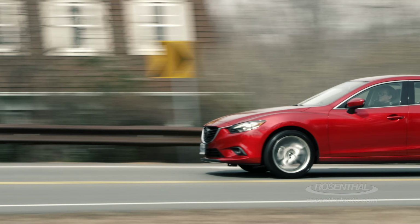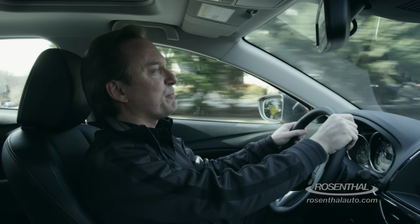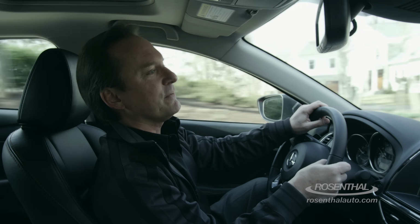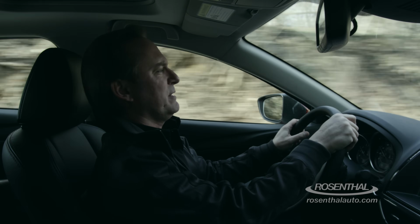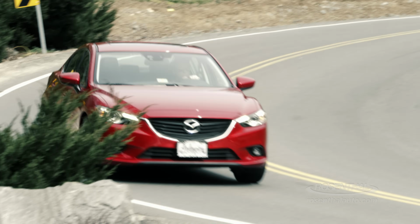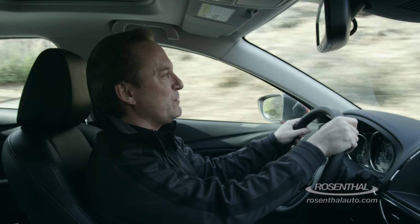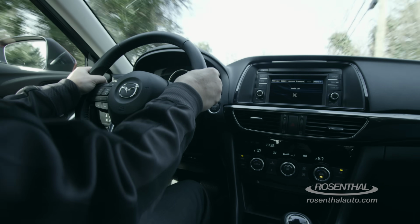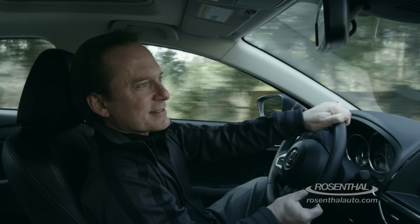Now, of course, on the smooth roads, it's very smooth. But when you do hit the proverbial pothole or rough section, you feel it. There's no doubt about it. But it's not bone jarring. It's just there. Yeah, it's smooth acceleration, nice cornering, flat. You feel in control. The only thing you can't control are the other drivers.